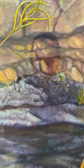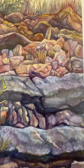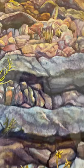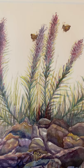I was intrigued by all the little bits that are in the layers of the rock, wondering what happened in those eras when those different layers were created. There's living material on some of the layers, as you can see. And on the top layer, that's a gay feather. And those are little skippers. They were all over the place at the time when we took the reference photo for this.